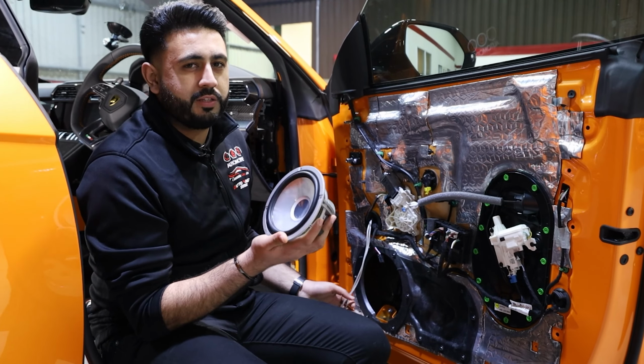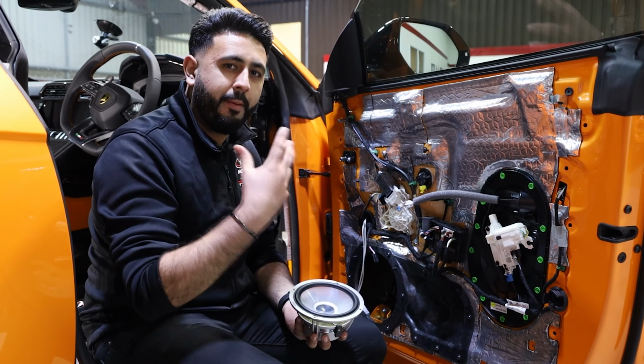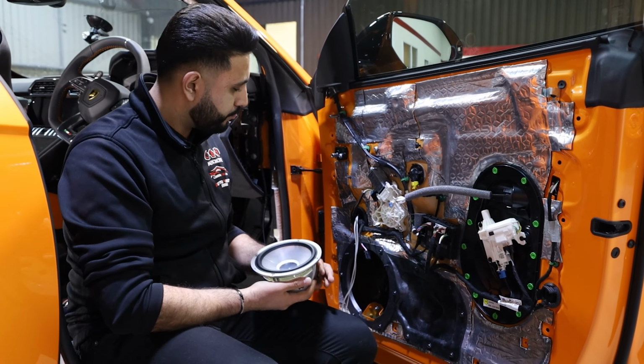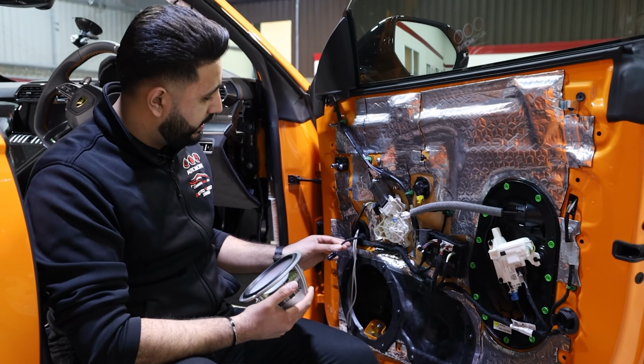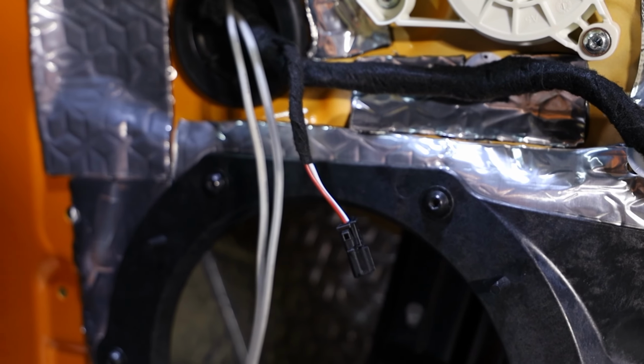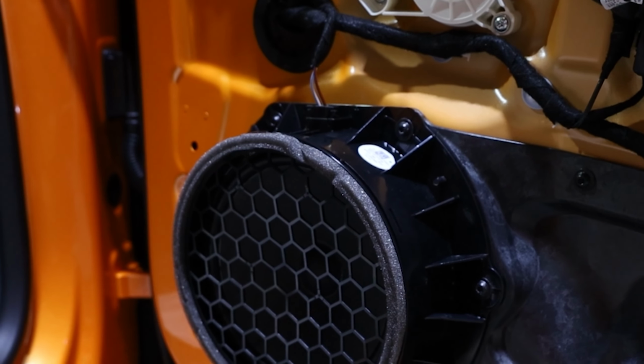But as good as the product is, why and how do we actually get it installed into a vehicle and make it perform so well? I want to talk you through a couple of things here. Firstly, this is the factory connector. So we've got poor quality cable and a little plastic connector here that obviously used to plug in to the factory component.